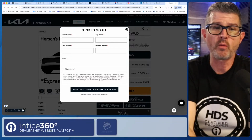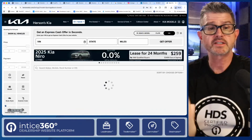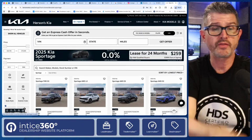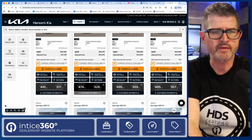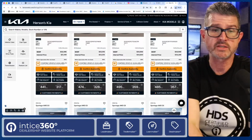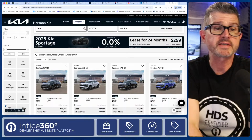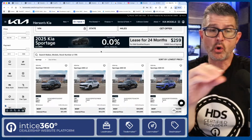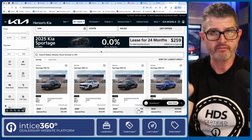Now, if I don't want to convert into a lead right away, and let's say I just wanted to search inventory, it's going to bring me to a search results page with all of those vehicles right here. We have dynamically created payment buttons. We have all of our CTAs, which we talked about in yesterday's video. And then up at the top, we show only the banner that matches the offer that we were just at.